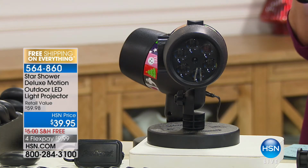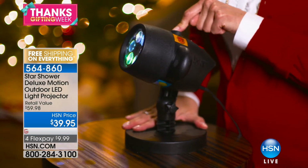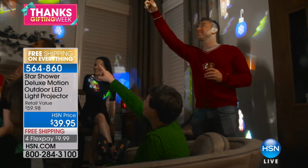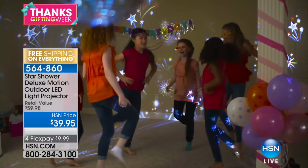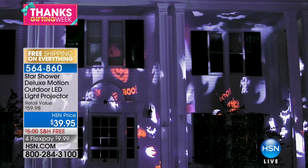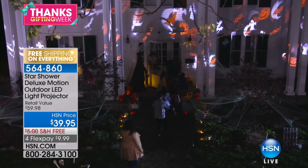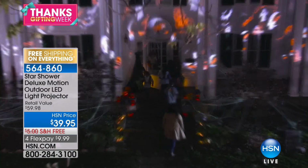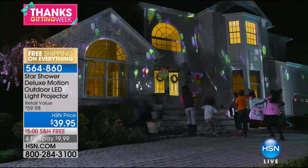Wait till you see this in action, because all you do is put in your favorite slide. You're getting 24 slides, each one with a different image, each one with a different theme, a different holiday represented, from Halloween to Christmas to balloons to fireworks to Easter bunnies and Easter baskets, from hearts to flowers. We have the perfect slide for your season, and it's only $39.95.